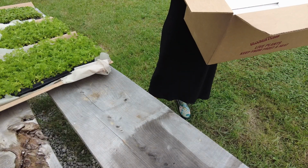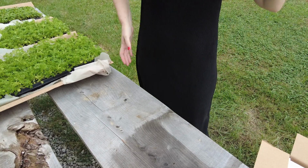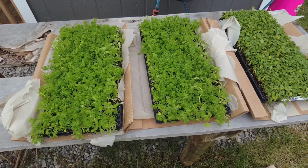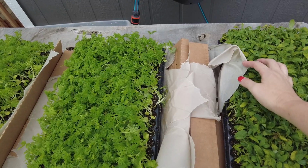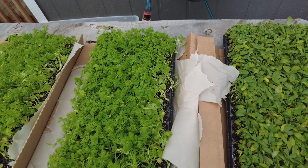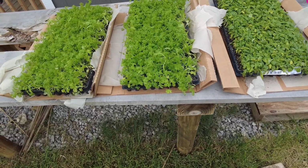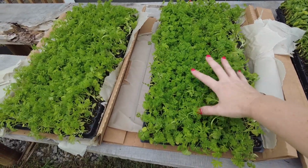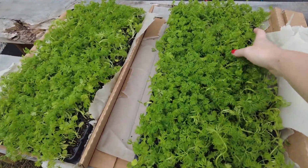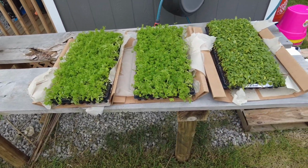Ooh, a spider. There's a spider in the box, a little Pennsylvania hitchhiker. So here they are, my sweet little babies, my three musketeers. Ooh, look, another stowaway. But here they are. I can tell they don't really need water right now. They've got good moisture, but they definitely need some sunlight and to get refloofed. But I'm so happy they're here.